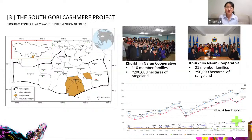So with this situation, the Soft Gobi Cashmere project started in 2016 with the support from Kering, and also with the following funding support from Untitled mine since 2017. So we work with 2 herder cooperatives in 2 districts of the southern province of Mongolia. And these 2 districts are located in the dry desert and semi-desert ecological zones where rainfall varies a lot, both spatially and temporally. One of the cooperatives is quite large, as you can see on the slide, with over 100 families joined in this group. Another cooperative is quite small, about 21 herder member families. And all together, we are working to manage about 250 hectares of rangeland.